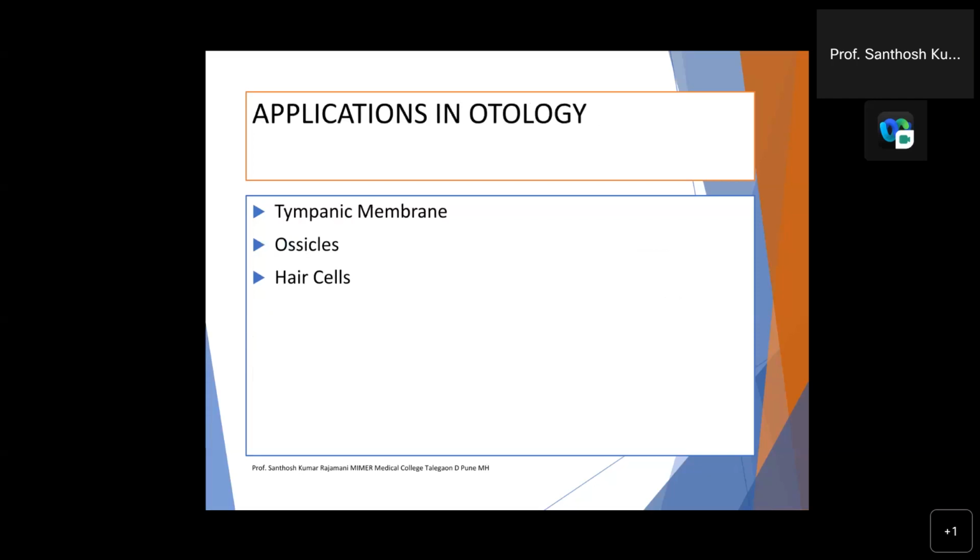What are the other applications of tissue engineering in otology? Tympanic membrane reconstruction, ossicular reconstruction, outer hair cell regeneration. So these are some of the applications. Of course, none of these has found any clinical use till this date except for vocal fold regeneration. None of it is actually being clinically implemented. So what are the other applications? Reconstruction or regeneration of the tympanic membrane, reconstruction and regeneration of the ossicles, and regeneration of the outer hair cells.